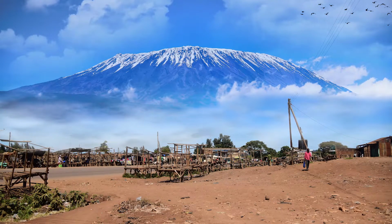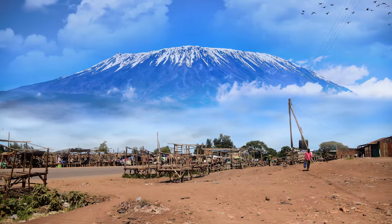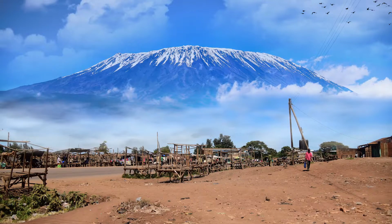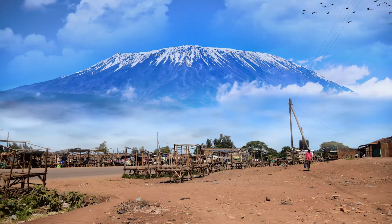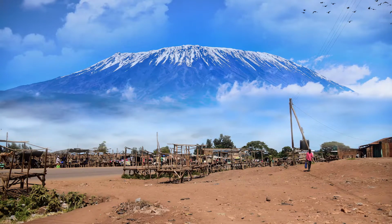And I think one of the most striking images is the view of Mount Kilimanjaro. But I wanted to capture the same image, but in a way that no one else had captured it, because I wanted some originality in my image. So what did I do?